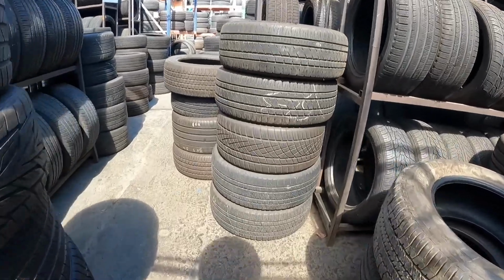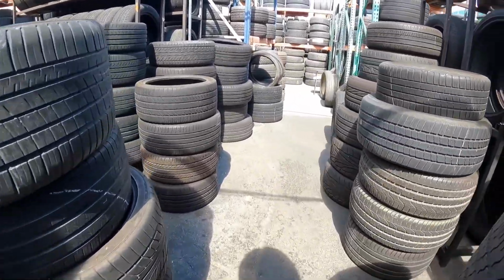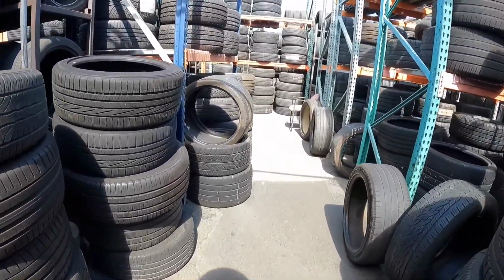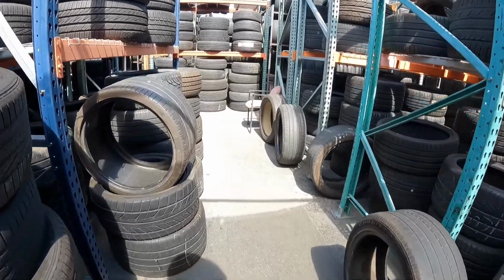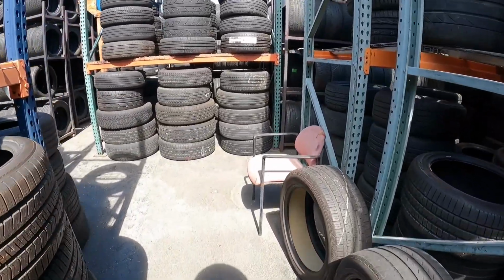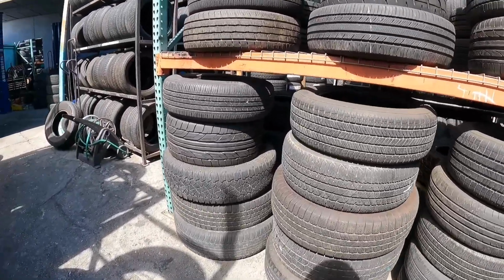Real basic. I pay a delivery fee. Before it was like $50. I'm sure now it's like 100 or 150. The gas prices are up, right? It's way cheaper than owning a truck and using that truck for that reason only.